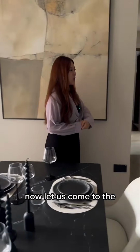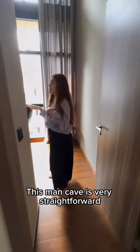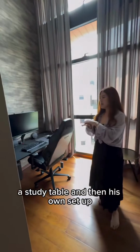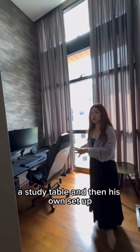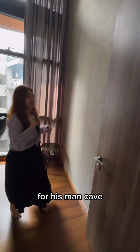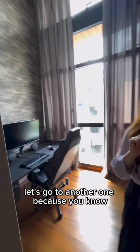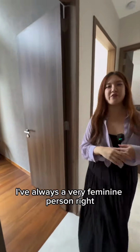Yeah. So now let us come to this room. This main case is very straightforward. My client just needs a study table and his own setup. And of course for the wallpaper we have something more textured and dark for his man cave. Then let's go to another one, because you know the daughter is a very feminine person, right?